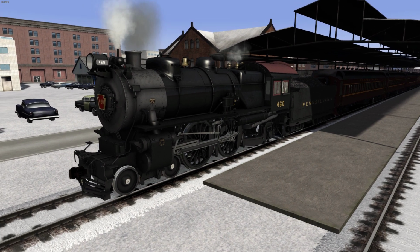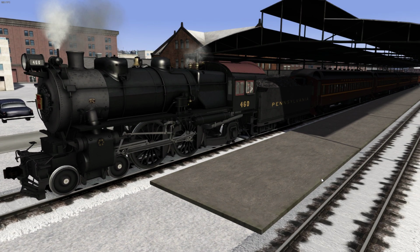For what they are, a real powerhouse, too. Normally, by the time these locomotives came out, four-wheel-drivered locomotives typically were obsolete.